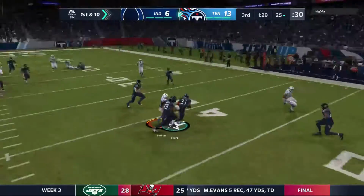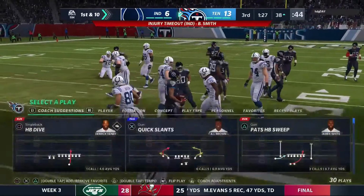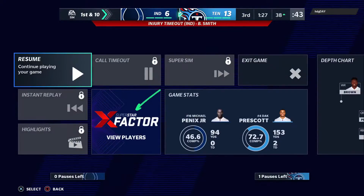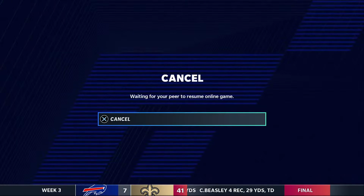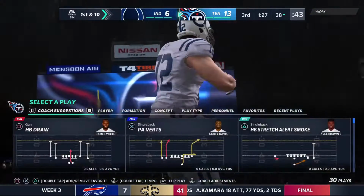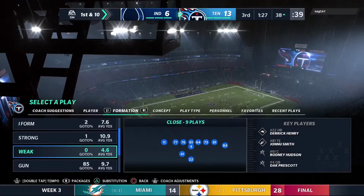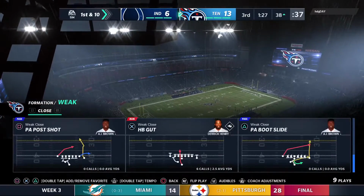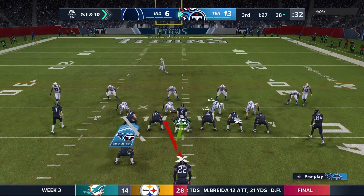And for a 3rd time tonight, he's intercepted. Picked by Kevin Byard. And they have possession, and they have it at the 38-yard line. So here's a 1st and 10 at the 38.